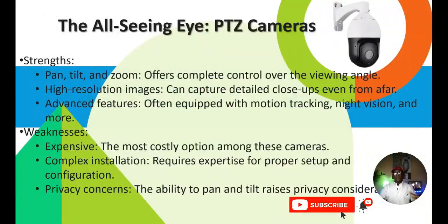So they're pretty much advanced in terms of their capabilities. They have motion tracking. There's also night vision and other features, right? Now, in terms of weaknesses, I mentioned the expense before. So yes, they're going to be costing much more money than the previous two cameras.